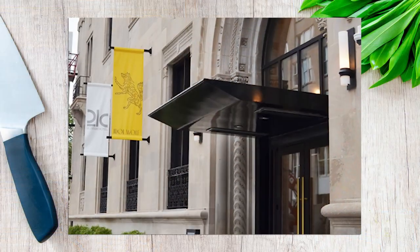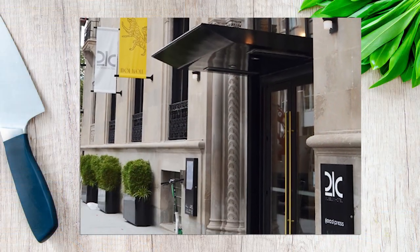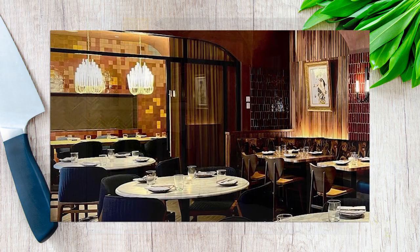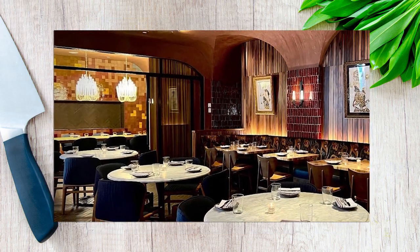Now, Idle Wolf is located inside of a hotel. How does that change your perspective when you're developing these menu items? Because you've got to appeal to a different audience, right? Travelers. How does that work?